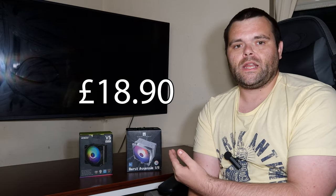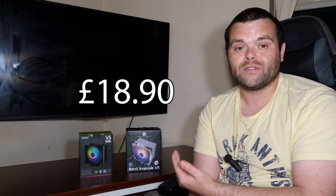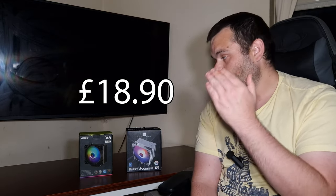But what I will say is the Burst Assassin is designed better, it looks better, and of course, it's a lot cheaper. The Burst Assassin is £18.98 on Amazon. Link down below if you want to buy it. The Vetroo is £29.99. £30. There is an £11 difference between both coolers.